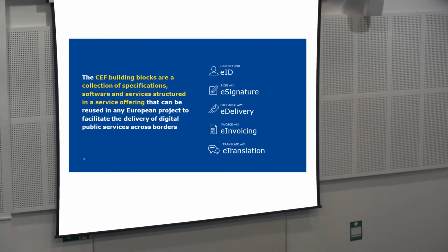What you will see is that you will be part of a family, which is the one I show you here on the screen. So the other building blocks are electronic ID, electronic signatures, e-delivery, electronic invoicing, and e-translation. These are the other building blocks, and hopefully we will be adding the archiving to the list. And the CEF building blocks, this goes exactly as you have presented, are a collection of specifications, what David explained as the heartbeat of every building block, the specifications. Then you might or might not have sample software, and you should have services structured in a service offering that can be put on what we call the CEF digital website, where people can go and look at how can I benefit from this building block.